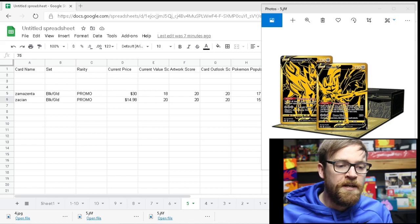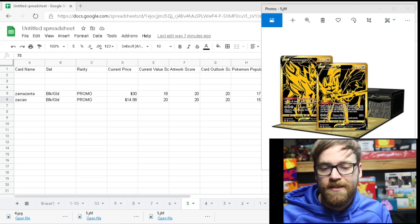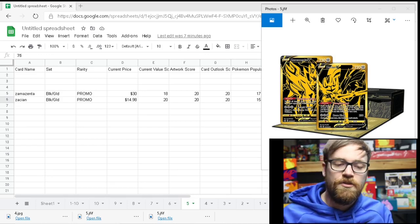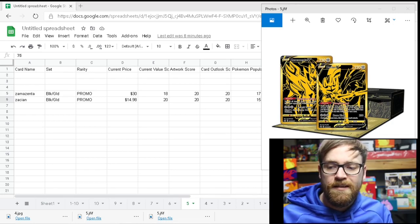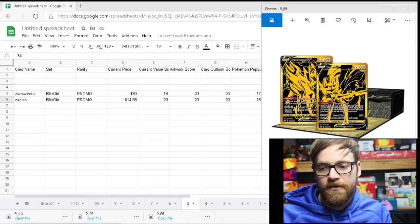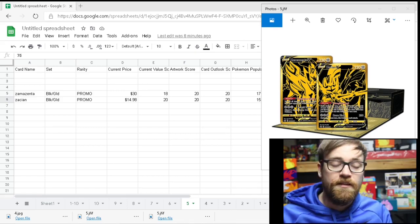You can pick up the Zamazenta card on TCG Player for around $14.98. It's the more inexpensive of the 2. The Zacian copy is going for about $30 on TCGplayer.com, and I think that's mainly due to its playability and the fact that people want to put this in their decks and just have a really awesome looking deck.